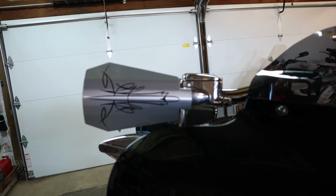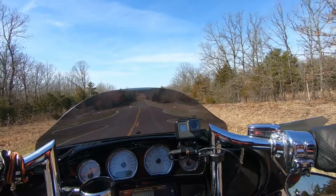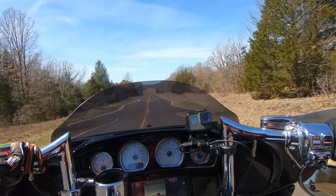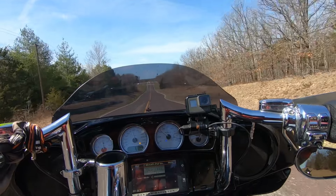Okay, so here's the finished product installed. I'm still not super stoked on the handguard look, but the custom paint helps. And I have to admit, I can tell a big difference when riding with vented or lighter weight gloves. I immediately noticed the difference when I put my hand out in open air.